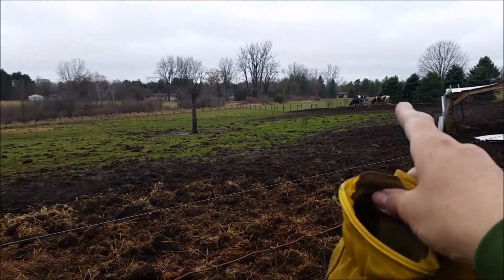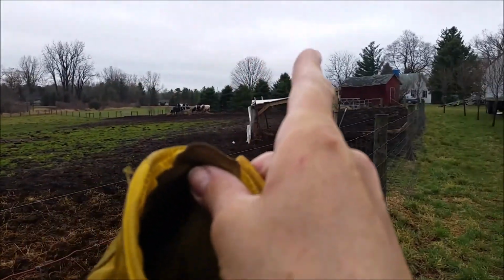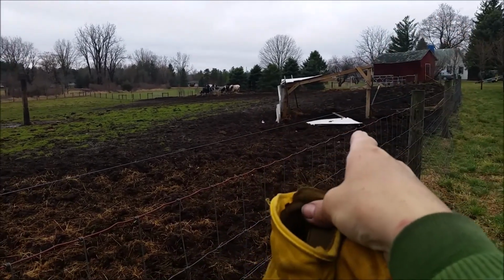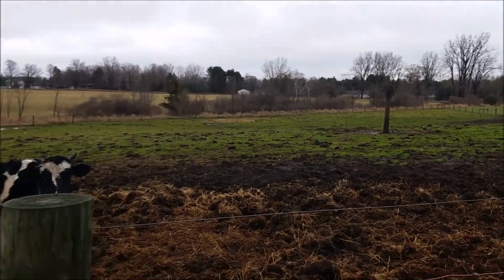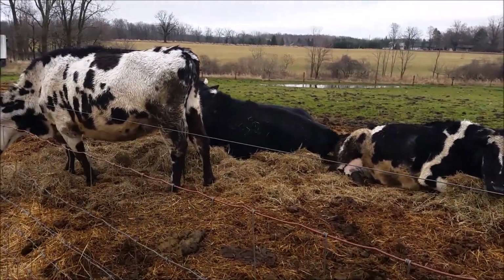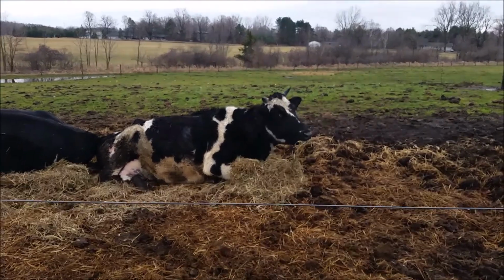They've busted that up. They have an itching post, but that bull got in there and he was rubbing all over it, and it was sinking down into the mud and the manure, and it couldn't take his leaning on it. He's probably a good 2,000 pounds, and there was just too much back pressure on it.